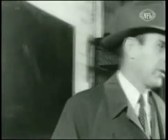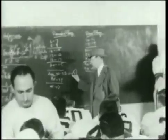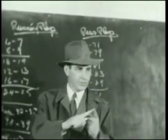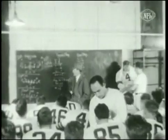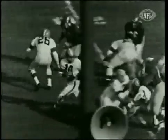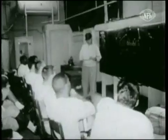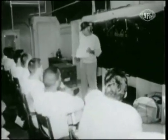This was a Paul Brown play from the early 50s. After dinner, it's classroom sessions for all as head coach Paul Brown diagrammed. Sprint right option was a part of the offense that Paul Brown used to win 3 NFL championships in Cleveland. In 1968, Brown took sprint right option with him when he became head coach in Cincinnati.